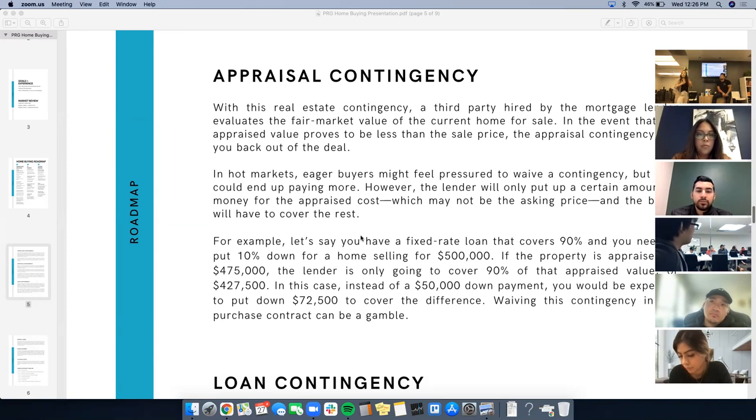So for the most part, what I do to give my clients comfort in this is basically I will tell them how risky their offer is. Is it low risk for some appraisal difference? Is it medium or high risk?